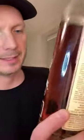So the Stagg, let's see here, it is 124.9 proof. However, I have a feeling that this here is quite a bit older. I actually should have done some homework here. I don't know how old the Stagg expressions are, but based on the color, I would say that it is a little bit older than straight from the barrel here, which is 126.7 proof. So just about 1% higher in ABV, or just about.